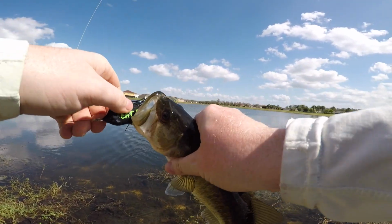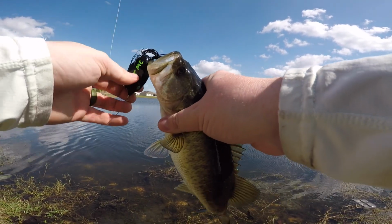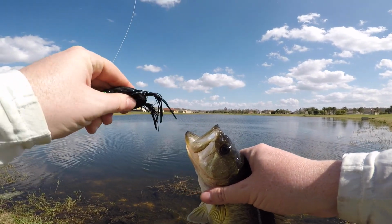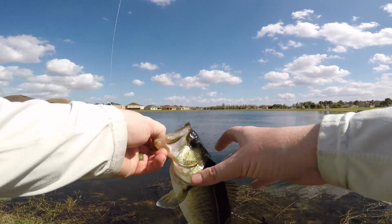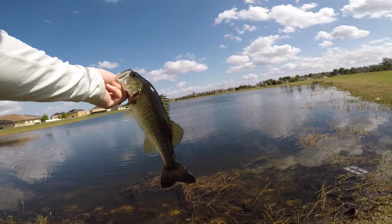I have done a bit of fishing in Florida. You guys have been longtime viewers of the channel. I was down here for the national championship myself at one point. Then I've done some Texas fishing in January, but it was cold down there. I was not catching anything on a frog. That's probably the earliest I've ever caught a frog bass. I will take it all day long.